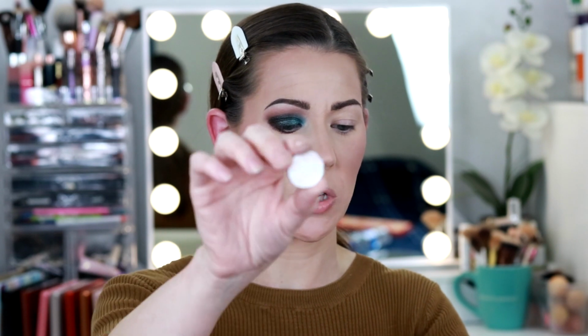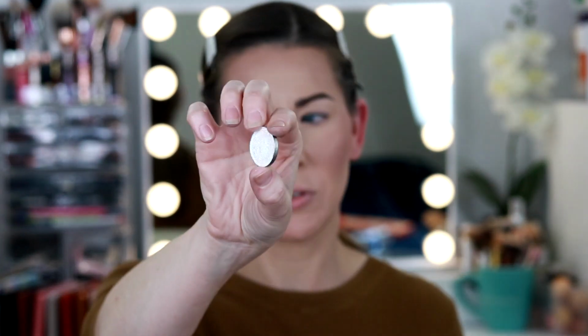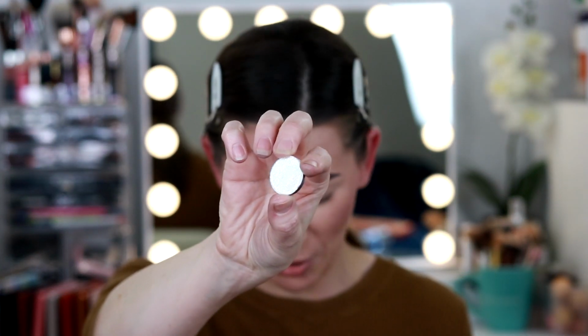For inner corner highlight, there's really not a whole lot to go off of in this palette. I'm not really gagging over the choices for our inner corner highlights, so I might be a bad girl and pull one from my collection. Let's take the shade Atlas from Terra Moons. It looks white on camera when I hold it like this, but there's definitely some shiftiness to it, and we're just going to throw that in the inner corner.